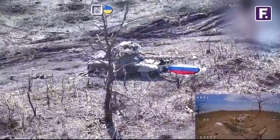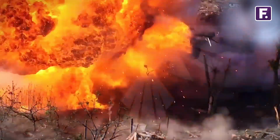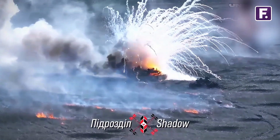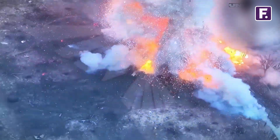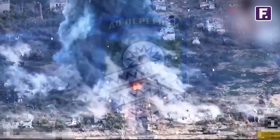Have you ever noticed how Russian tanks often explode the moment they're hit? In most cases, the crew inside has almost no chance of survival. That's because their ammo storage isn't protected. Unlike Western designs, it sits right under the turret and instantly catches fire on impact, causing a massive explosion.